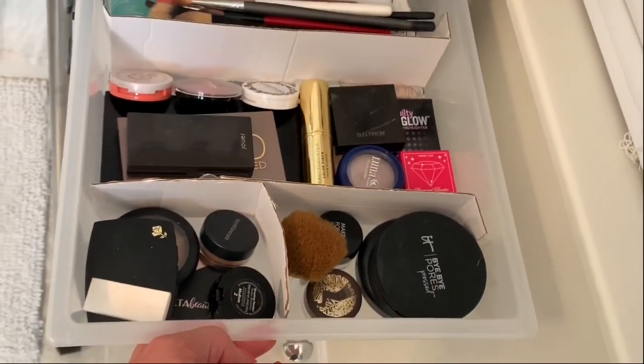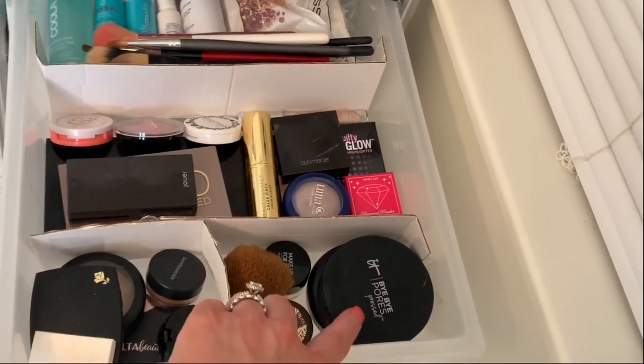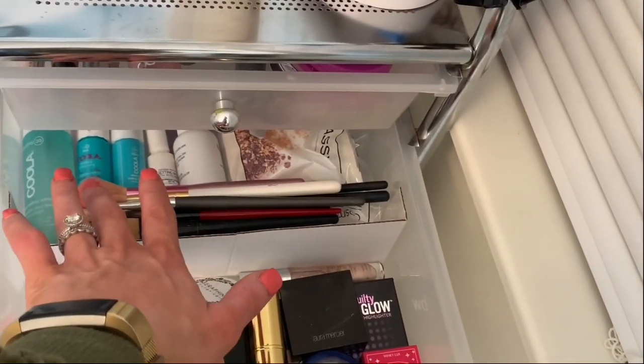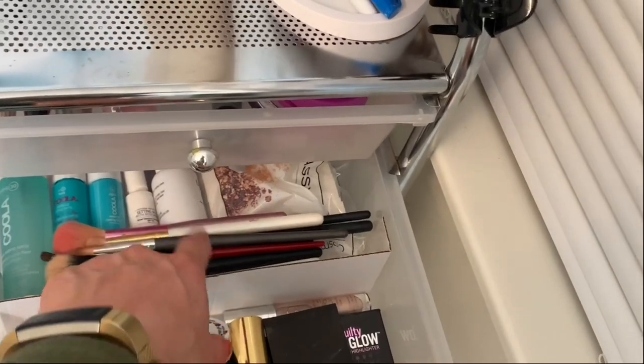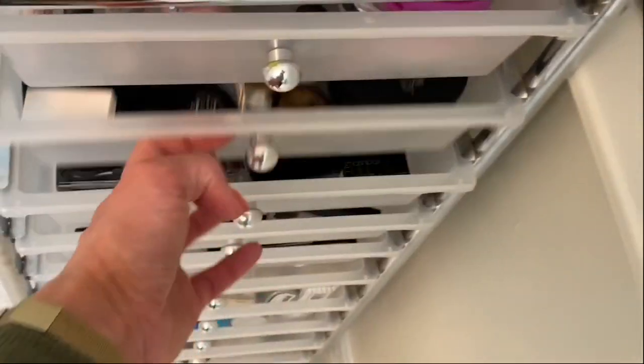And then the next drawer down, I have my bronzers here, my setting powders, blushes and highlights, and then setting sprays. I don't use setting sprays very often. That's why they're at the back. And then I have extra makeup brushes back here and some makeup sponges.